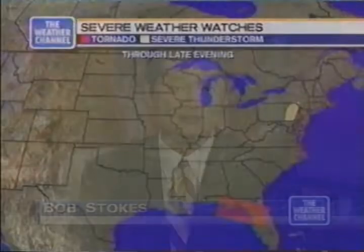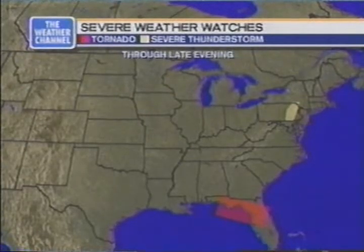Here's Bob Stokes. Thanks a lot, Mike. Severe weather threatening the greater Philadelphia area, especially in the western part of the metro Philadelphia area. Tornado warning still in effect. But first, we'll start off with the east. Let's take a look at our map, and we have a severe thunderstorm watch in effect for the eastern part of Philadelphia, and contained in that watch is a tornado warning for Chester County. Watch out in Westchester, just to the west of Philadelphia. Tornado warning in effect. We'll show you a radar in a moment.